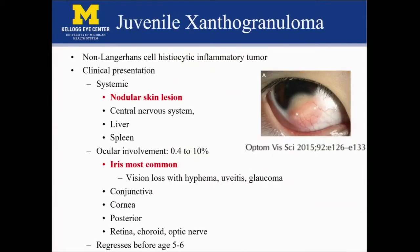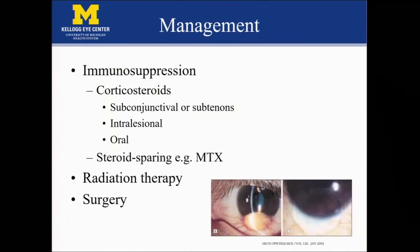So juvenile xanthogranuloma, just a few words, is a non-Langerhans cell histiocytic inflammatory tumor. The most common clinical presentation is nodular skin lesions, but it can involve other organ systems, including the central nervous system, liver, spleen. Ocular involvement has been reported to occur in up to 10%, and this is where we think of the classic cause for spontaneous hyphema, when it involves the iris. This patient never had any intraocular involvement. Corneal conjunctival involvement, as you can see in this case, can obviously occur, and posterior segment involvement has been reported as well. In most patients, these tend to regress before the age of 5 to 6.